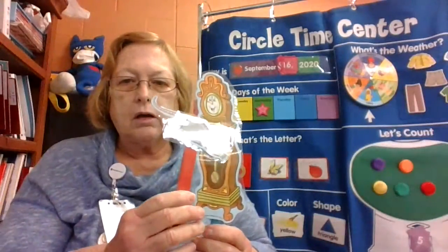And we have Hickory Dickory Dock. Here we go. Hickory Dickory Dock, the mouse ran up the clock. The clock struck 1, the mouse ran down.